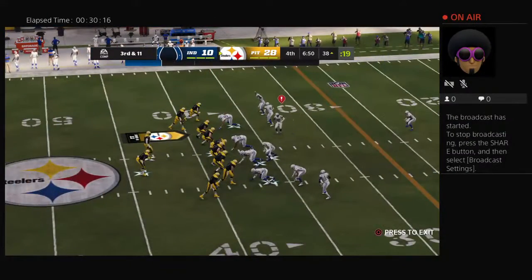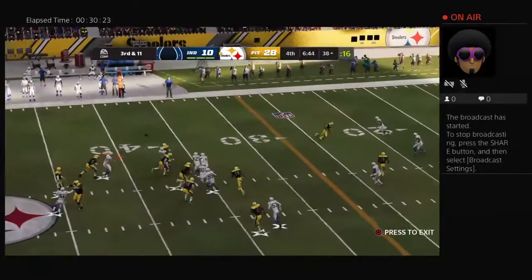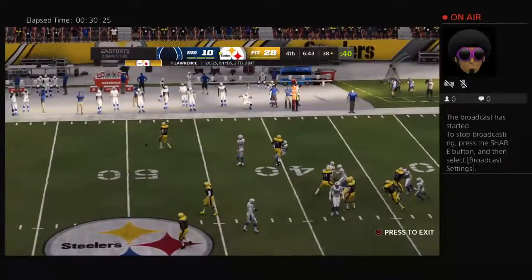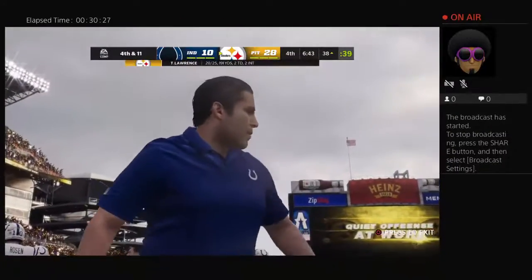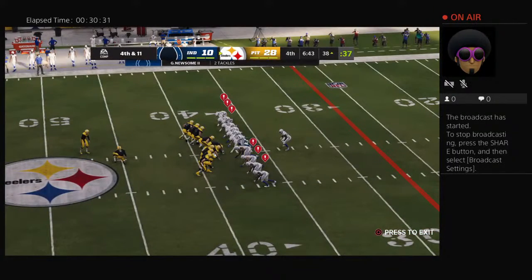The Steelers on 3rd down. They've converted 3 out of 5 thus far. This is 3rd and 11. Incomplete. Okay, I'm not quite sure how to judge that one. Maybe didn't have enough legs underneath him. Mechanics might have been off. Maybe some fatigue. That one came up short.